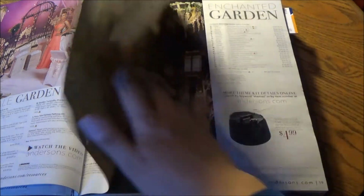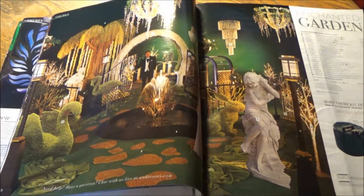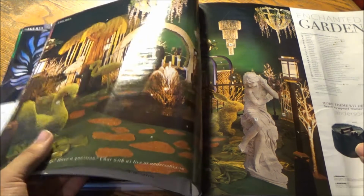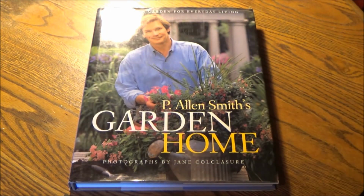Now, another honorable mention, the Enchanted Garden. And again, everything, all the individual components are labeled by letter, so you know which one is which. They also offer individual pricing if you want to buy them separately, if you don't want to buy the whole kit. And if you don't want to buy a kit for a large venue, you can buy mini kits from this catalog, more suitable for smaller venues. There's also materials and construction supplies in this book which you can purchase for you to assemble all the prom themes in here. This Enchanted Garden costs total $4,349.99. There are plenty of garden themes in here, which definitely tie into the Garden Home book.